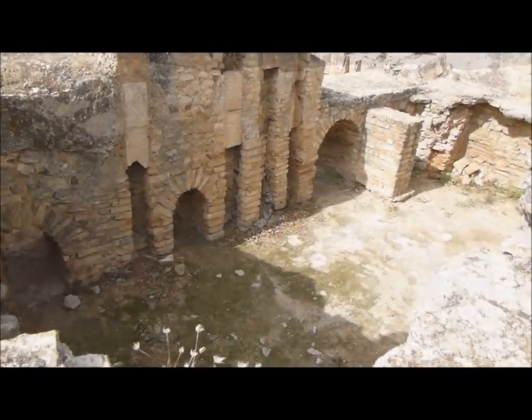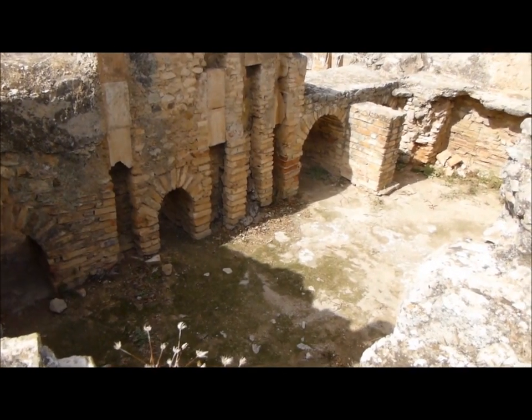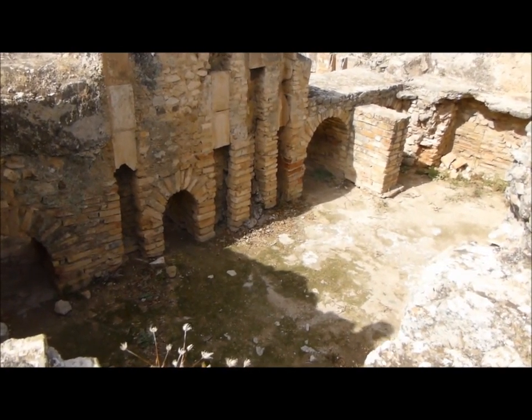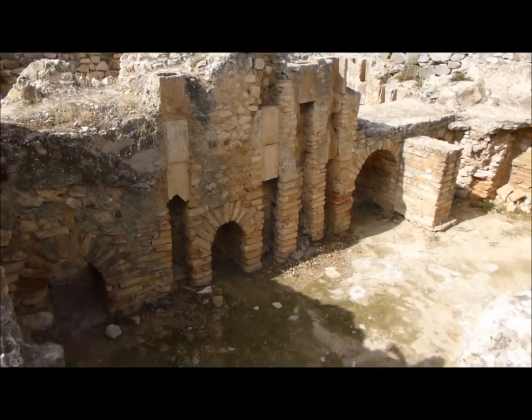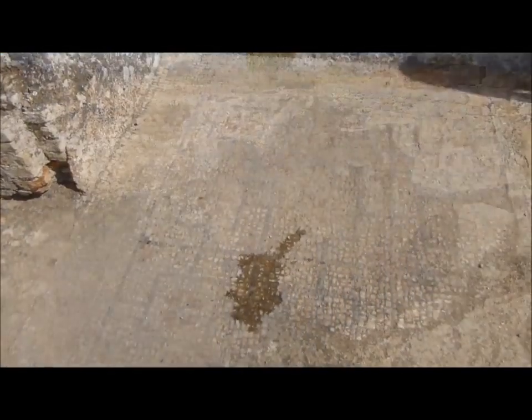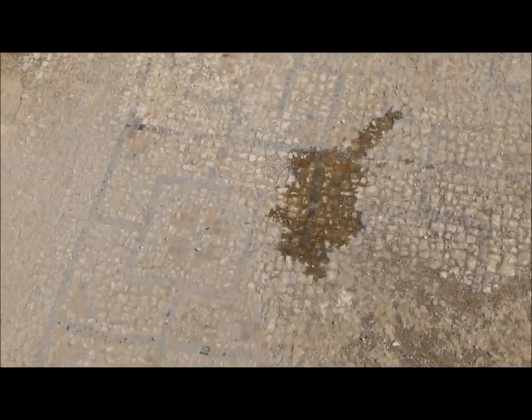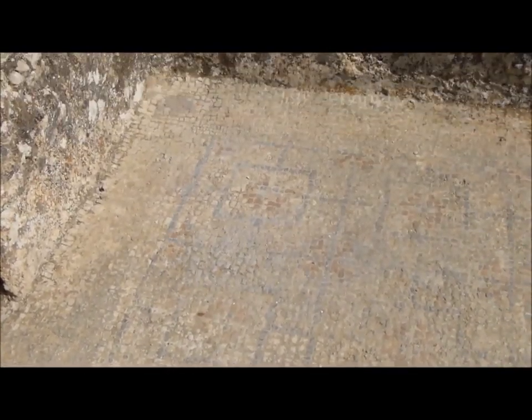So this would be a private bath area. It may be the colors, just to get a hint of the blue and the vibrant colors here on the floors. And this is all right near the hammam.